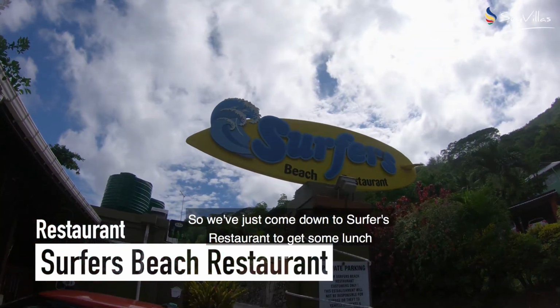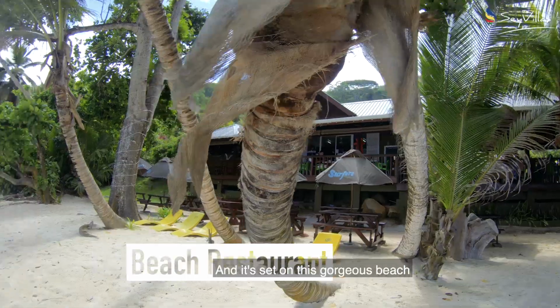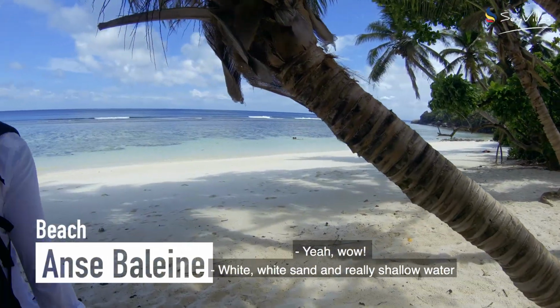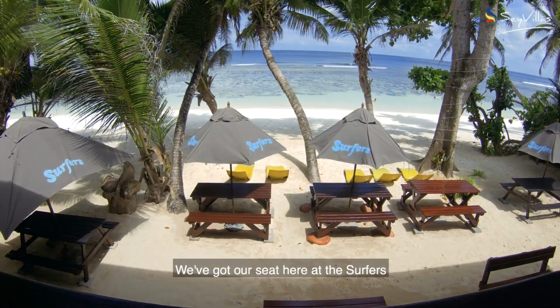So we've just come down to Surfers Restaurant to get some lunch, and it's set on this gorgeous beach. Yeah, wow. White sand, really shallow water. So we've got our seat here.